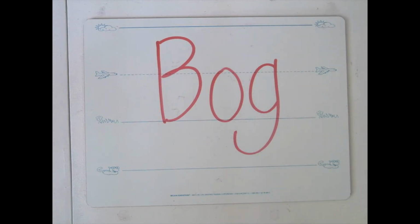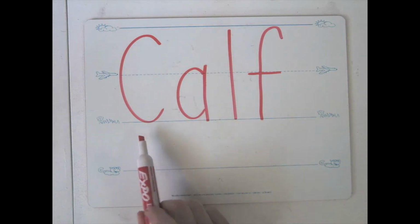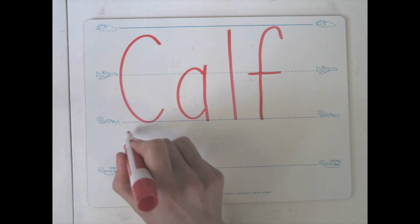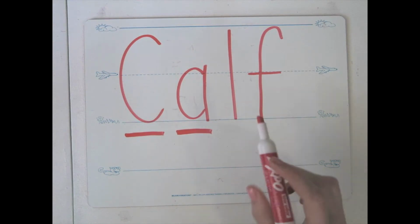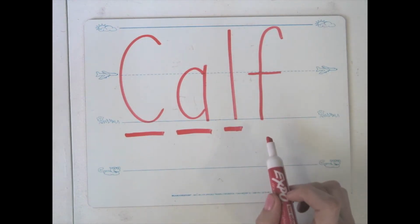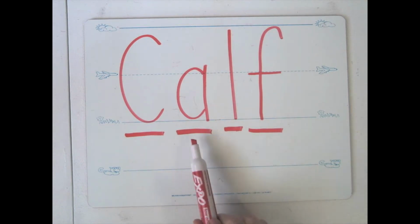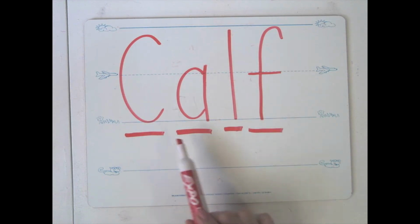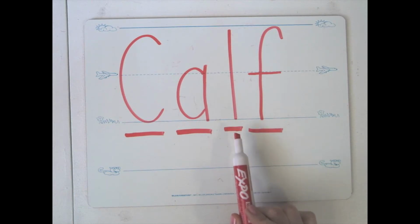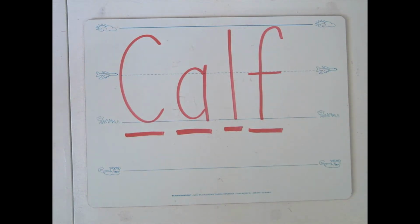Let's try another example. When I look at this word, I see k-a, k-a. The C says k and the A says a. L says ul, and which sound does F make? If you said f, that's correct. Let's put these 4 letters together. K-a-f, k-a-f. When you say this word, the L is not a super loud sound. K-a-f, k-a-f. This is another word you will see in the book.